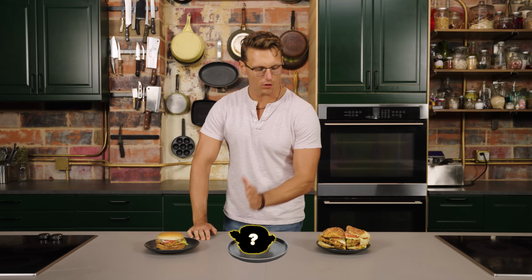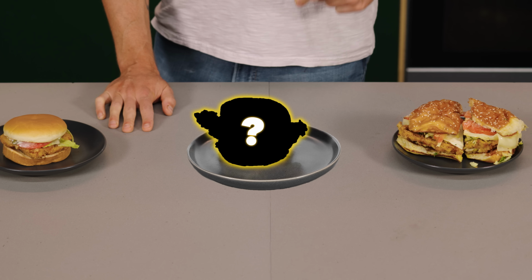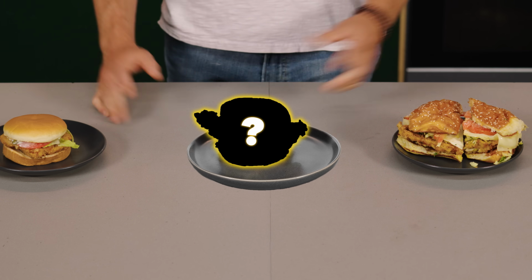But I'm going to be making my own fried chicken sandwich right between these. We are going to see if a judge can guess which one is the most expensive, which one's the cheapest, and which one's homemade in a blind taste test, and then we'll see which is their favorite. Like B-Rabbit and 8 Mile.